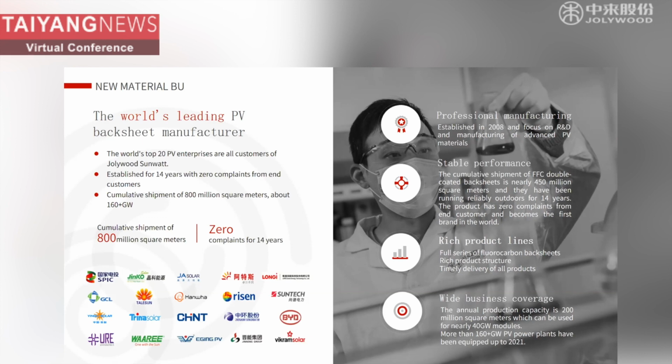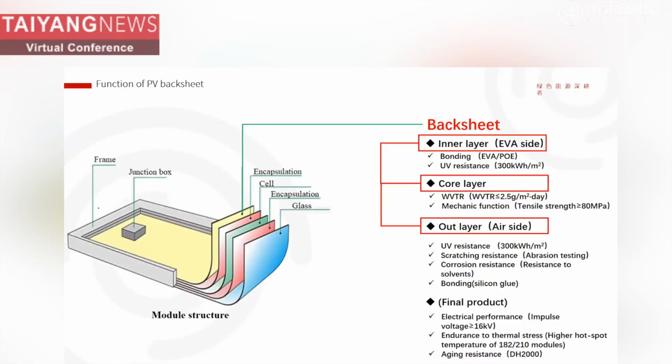In total, we have shipped more than 800 million square meters to worldwide customers, and it can be used on more than 160 gigawatt power installation. Okay, let's move to another page. On this page, I think almost all the audience can understand that there are several typical technical requirements for the backsheet. I will just skip this page because this is very basic knowledge for the backsheet.